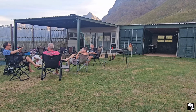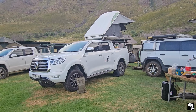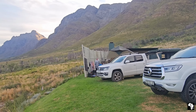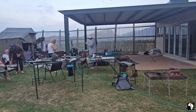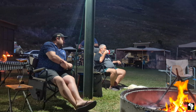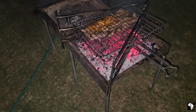And as the sun was starting to set, it was once again time to get the fires going and to start prepping for tonight's braai. These are always the favorite part of our camping weekend, when everyone sits around the fire and just enjoys each other's company and we get to hear some great stories. We enjoyed another great braai and some delicious food before calling it a night and heading to bed.